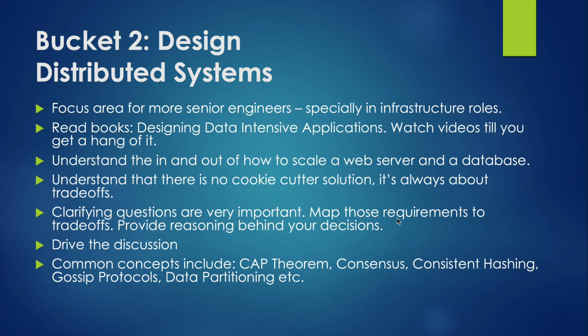So that really completes the loop. It shows that you understand trade-offs, it shows that you can pick the requirements from the question and map them to the trade-offs and pick the decision that way, right? So the most important thing in distributed systems is understanding trade-offs and why a certain solution is fit for a certain problem. And that's the key thing.